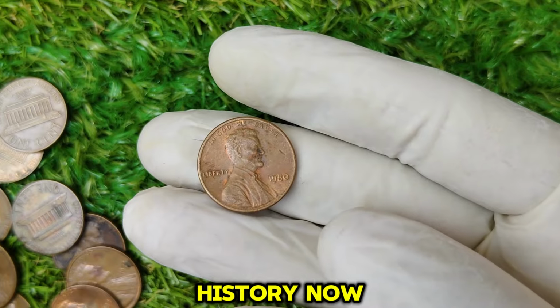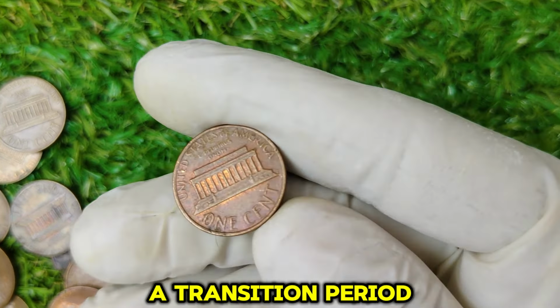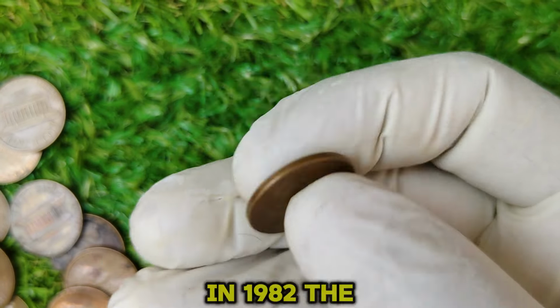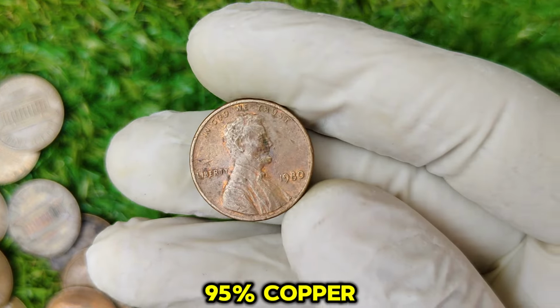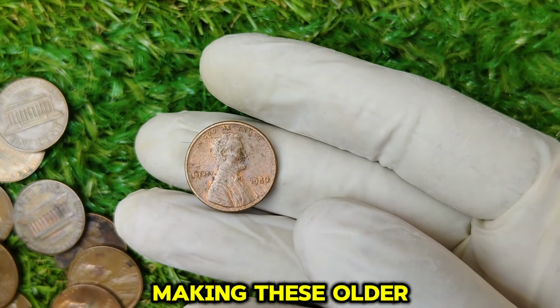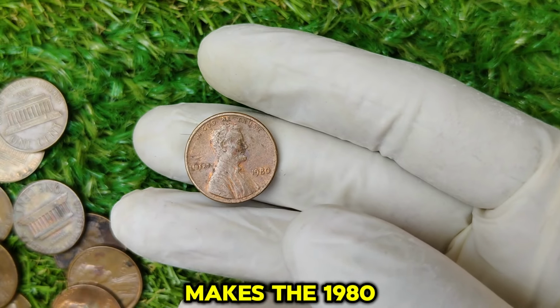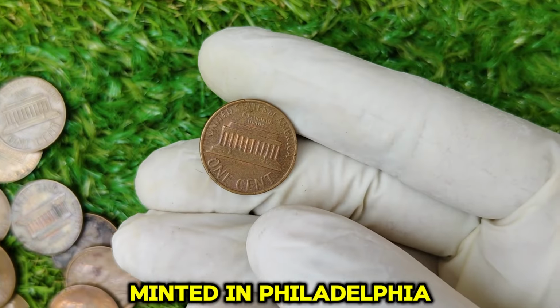Now, the 1980 Lincoln penny is particularly interesting because it marks a transition period for the U.S. Mint. This was right before the switch to zinc-coated pennies in 1982. The 1980 penny is still made from 95% copper, and copper prices were rising significantly during this time, making these older pennies more valuable for their metal content. But what makes the 1980 no-mint mark Lincoln penny stand out even more is the fact that it was minted in Philadelphia.